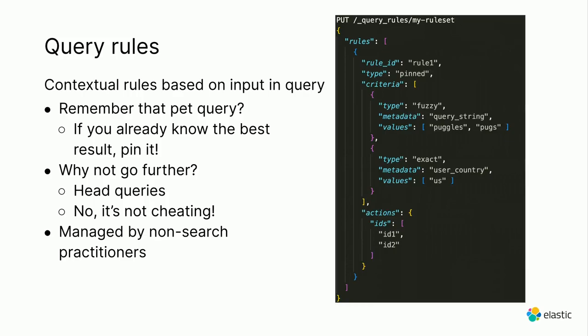A rule can have multiple criteria based on the metadata that you send in from the client. You might have more data, like a user ID or whatever, available in the client that you can send in for these rules. So in this example, there's a user query string and we knew their location, so we sent both of them in the rule. Both of those criteria would have to be met in order for that rule to be considered a match and the action to be taken.